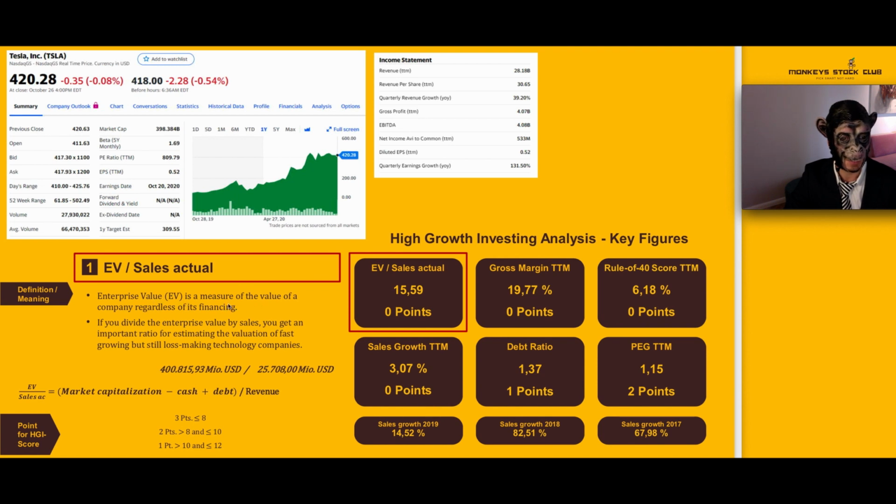This is a measure of the value of a company regardless of its financing. If you divide the enterprise value, which is the market capitalization minus the cash plus the debt, we came up with around 400 billion US dollars, divided by the revenue, 25 million US dollars. We got the value of 15.59, so we are above 12, so 0 points, unfortunately.